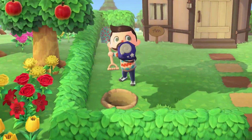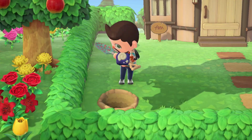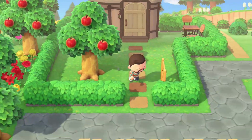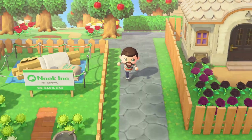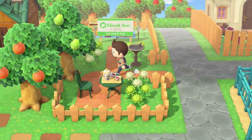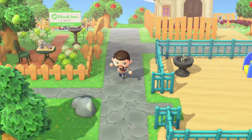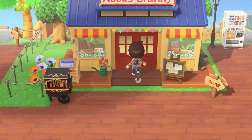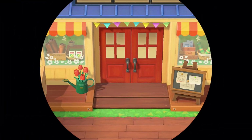And other than that, Celia still has the tea set that was outside Nana's house, which also used to be Flora's house. So yeah, still got the tea set there. I like the brick pattern, the patio, so that can stay as well. It was just a case of switching that birdhouse out for a bird bath instead, and it works pretty well together. I quite like it.